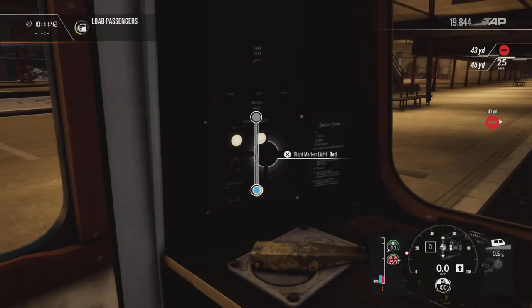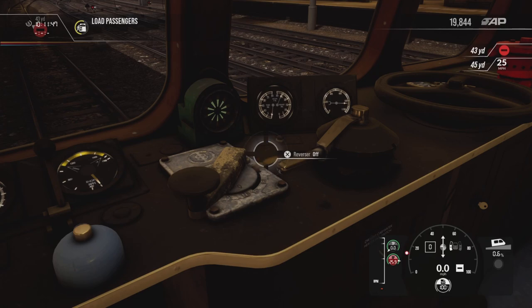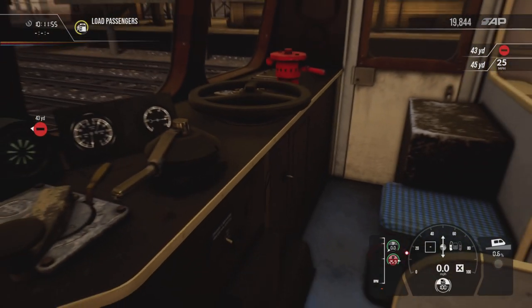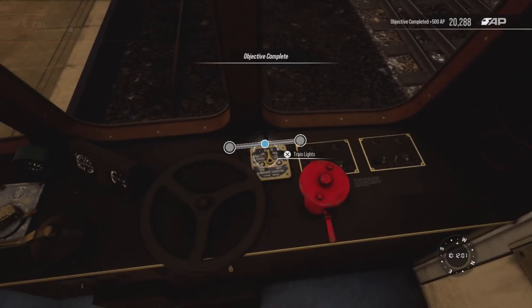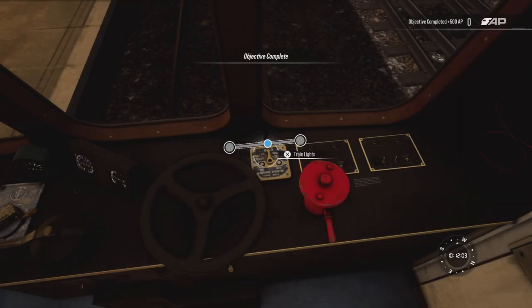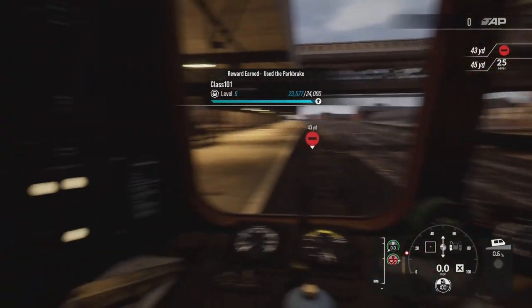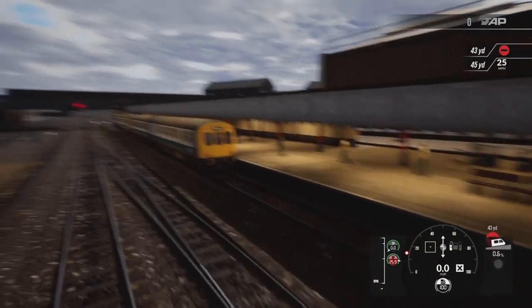Right, let's get a red light on that. Oh, I should have put myself in that. There. And there, and finally, let's put that handbrake on, and there we go, we are done. What we'll do is we'll come out here, there we go.